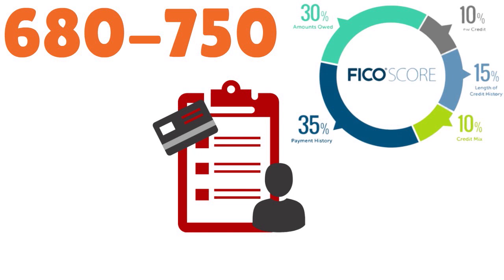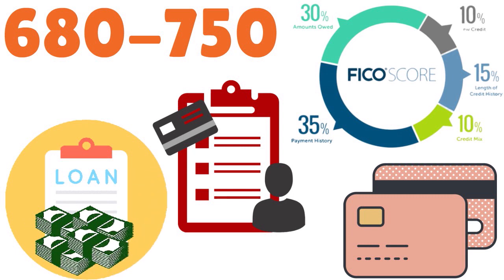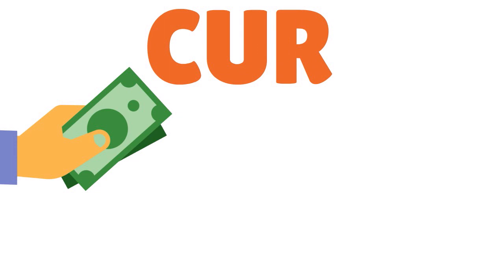So you want to make sure that you always pay your credit accounts on time. I'm talking about credit cards, especially credit cards from Citi and other loans from Citi. Remember, I was just telling you earlier that Citi will accept you if you already have another loan open, as long as that loan has been open for at least 6 months, okay? And you want to lower your credit utilization.